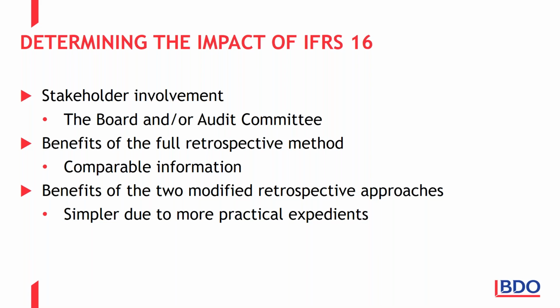A lot of people are saying full retrospective method is time consuming. You need a lot of data, but it gives you the best comparable information. And there's another thing, it does keep a lot of the expenses where they belong in the past. It impacts retained earnings on the date of transition. So if your retained earnings can stomach that hit, that is maybe a good way, because it protects your future profits.